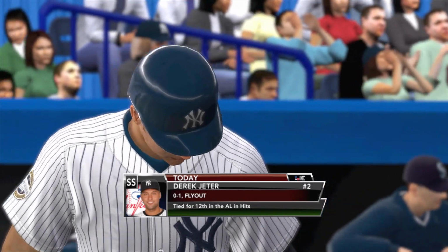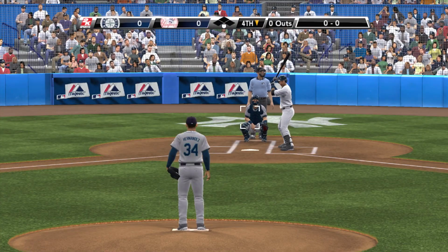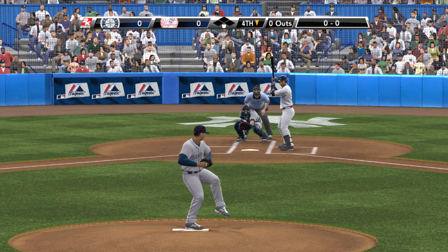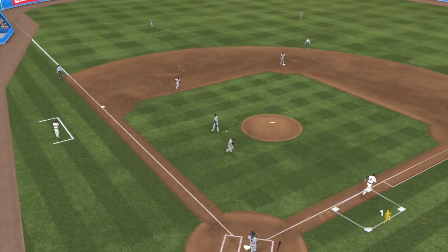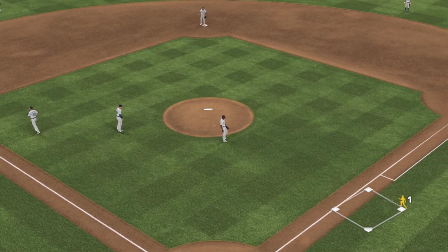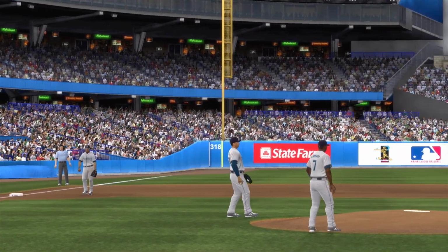And it's Derek Jeter in the box now. He'll lead off the 4th for the home team. First pitch to Jeter. Popped way up on the infield. Hernandez is there, and he drops it. And he's on. It's a costly error to allow him to reach base.